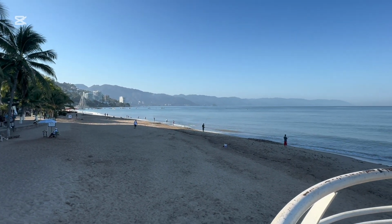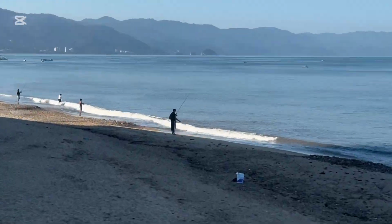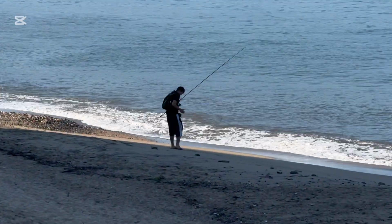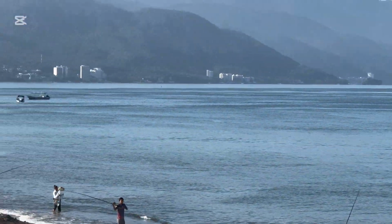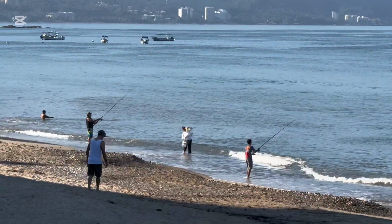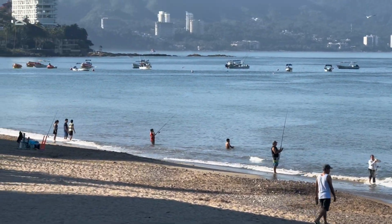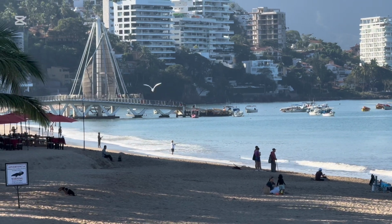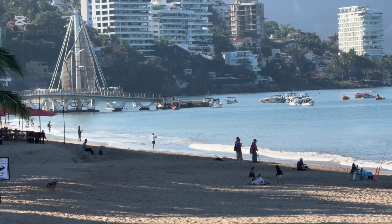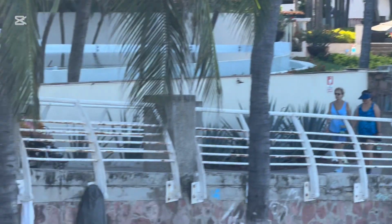Lots of people out fishing today. It is Sunday. Probably a lot of people off of work. Gives them a little more opportunity to enjoy a pastime. And in the distance, you can see the Los Muertos Pier, which we'll head to by the end of this video.